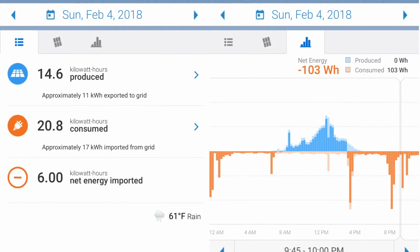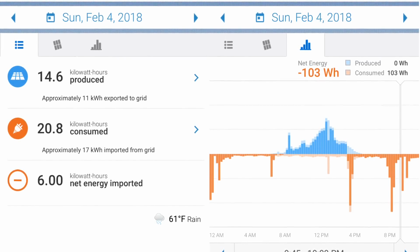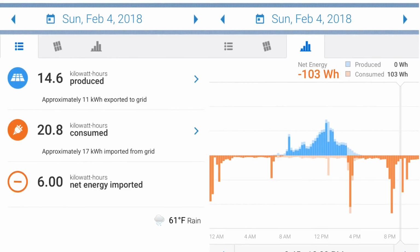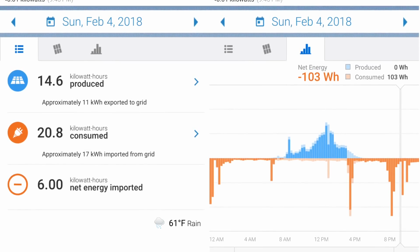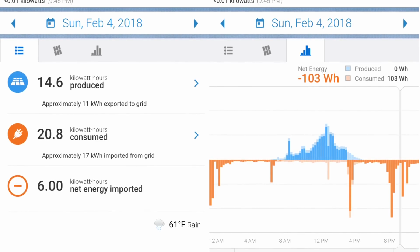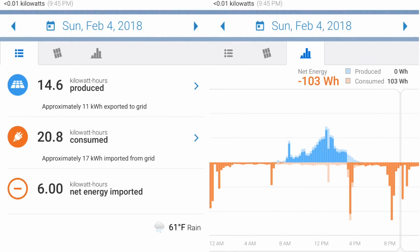Okay, so I was wrong earlier. This last day I want to point out would have been my best overall day had this been a sunny day. Having only consumed 20.8 kilowatt hours, I could have easily produced 10 to up to 16 more kilowatt hours than I consumed that day.